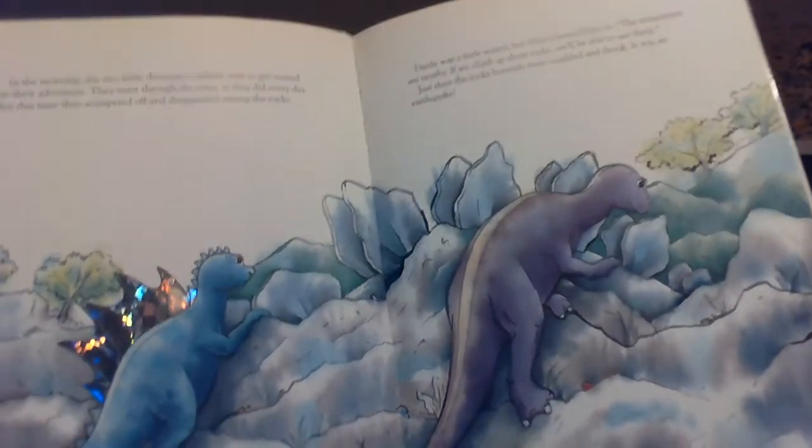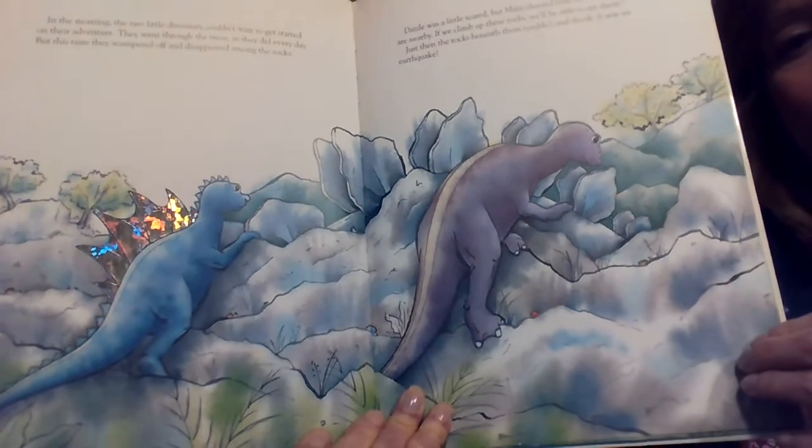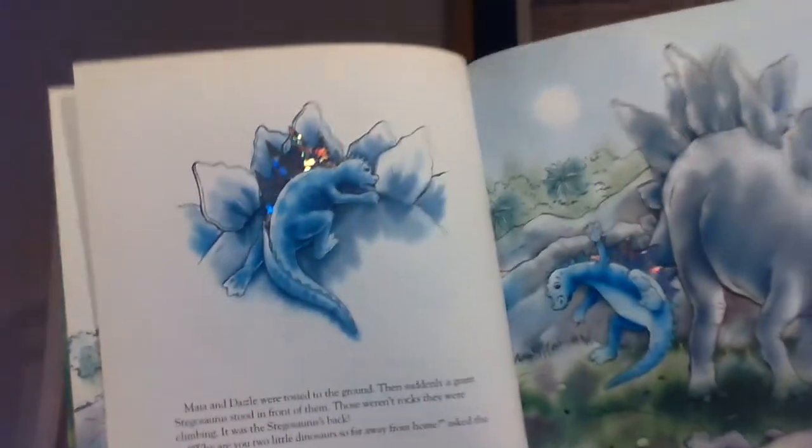It was an earthquake. Can you see these? I think it's not so much rocks.